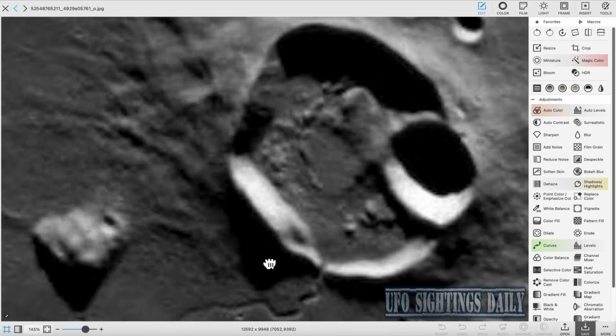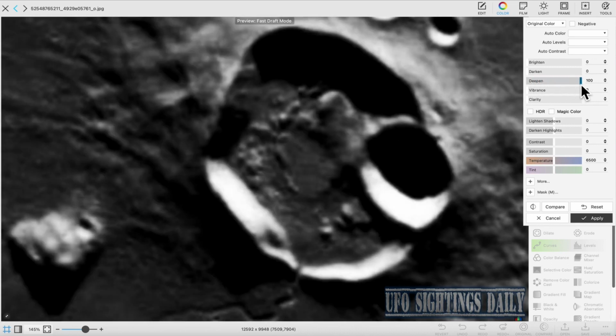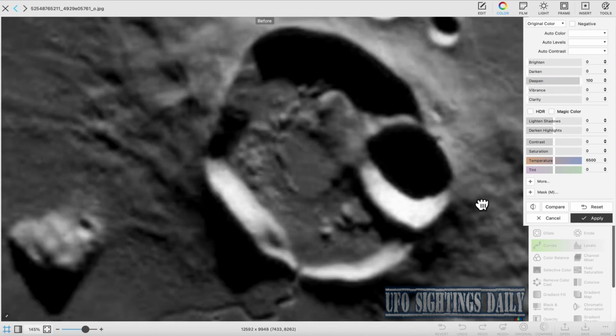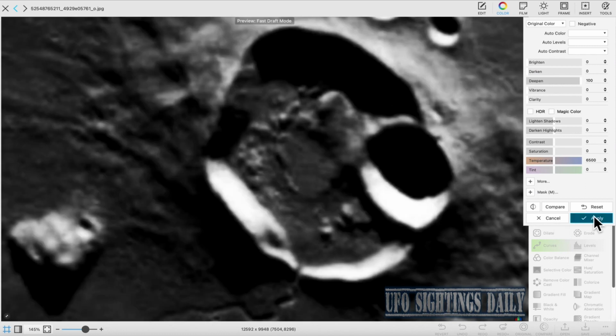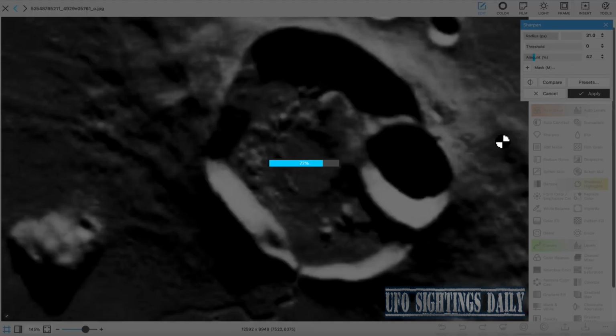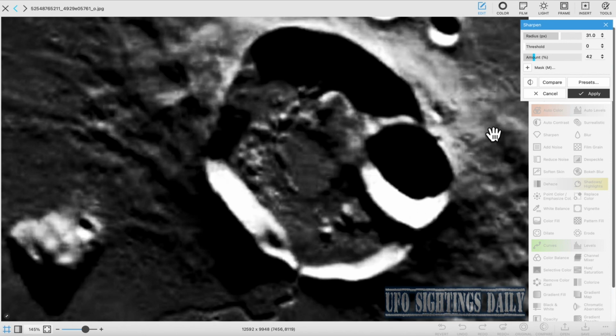Kind of cool. Let's see what happens when I add a little bit of deepening to it. Not a lot better, is it? Don't know. Add a little sharpening. Yeah, you can see a little bit more detail around here, though.